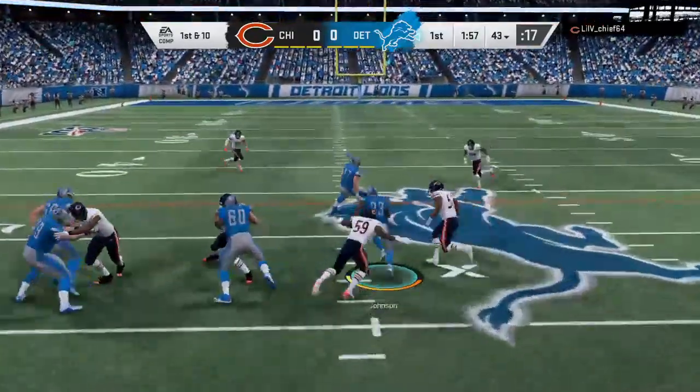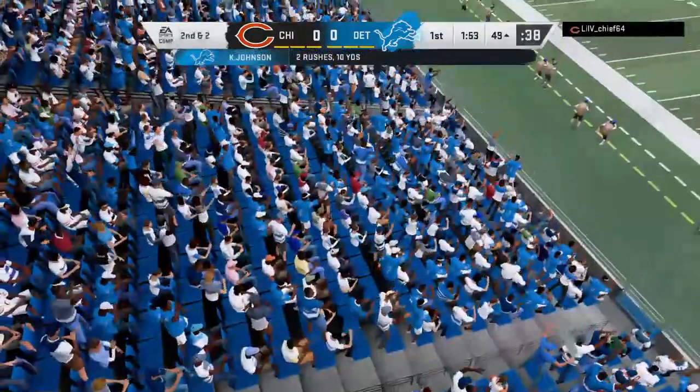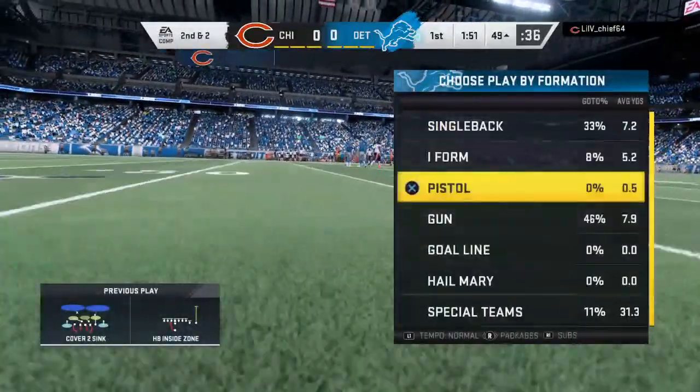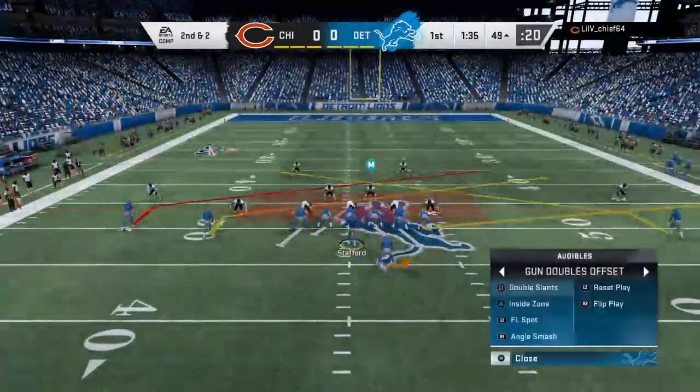The first down carry here for Johnson. And he's got it across midfield and into Bear territory. Just what you want on a first down run. Call it 8 yards. And it's 2nd and 2.